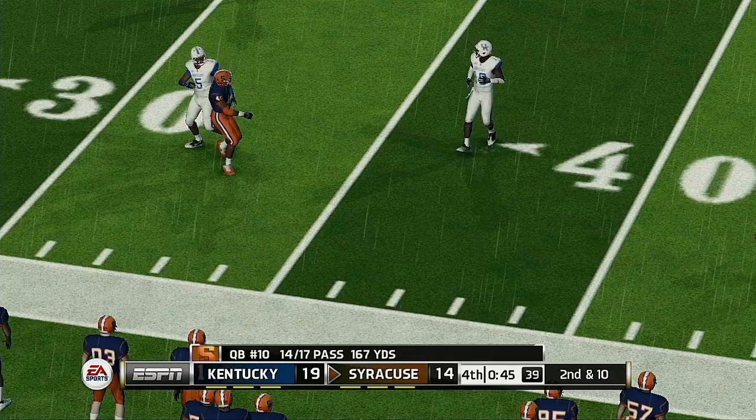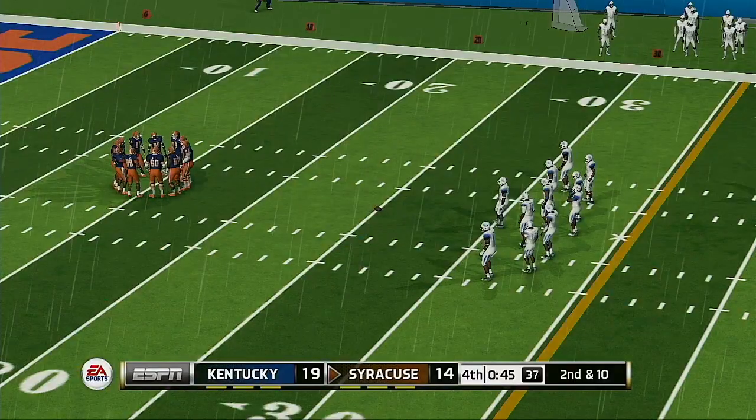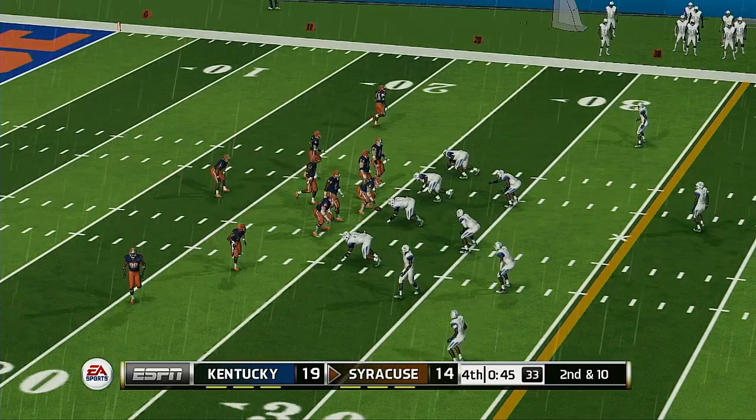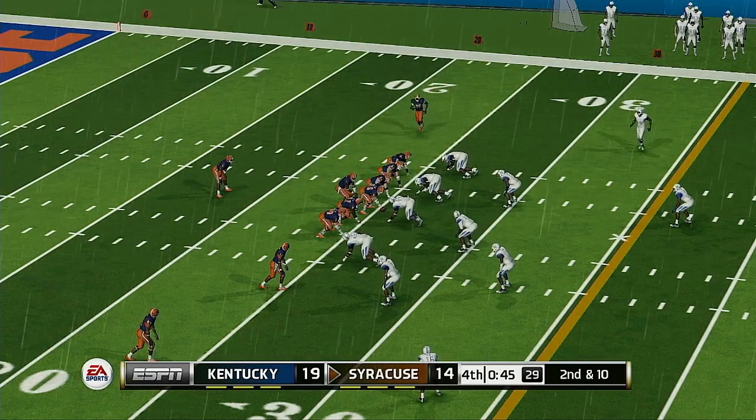Zips it to the tailback, incomplete. He'll learn he doesn't always need to use his cannon. Sometimes precision is more important than power. Second and 10. Ball on the 25-yard line. Under a minute left.